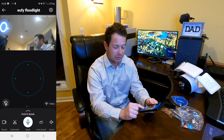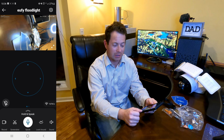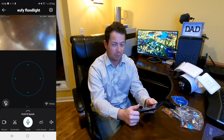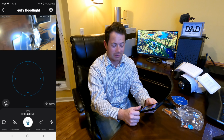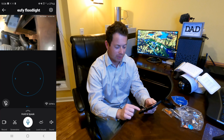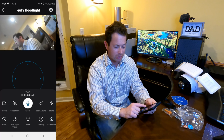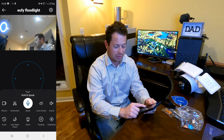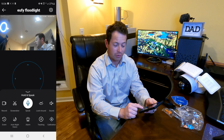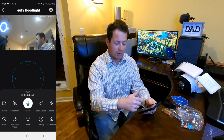If you press the 360, it's going to look funny here, but it's going to spin 360 degrees and give you a view. So we're better off doing that outside. Okay, and then let's see, you can drag it up and see some of these other options. You can see the past events, the night vision, alarm, the tracking options, and calibration as well. These are sub settings, but basically you can get the same thing by hitting this gear icon up top.